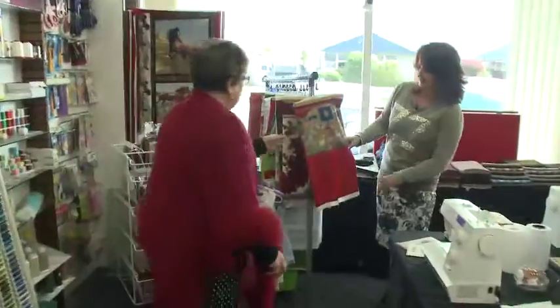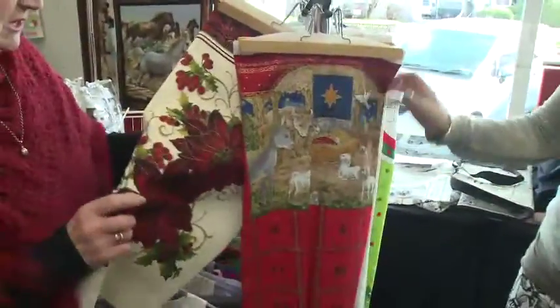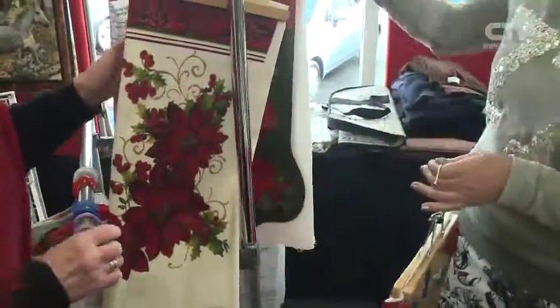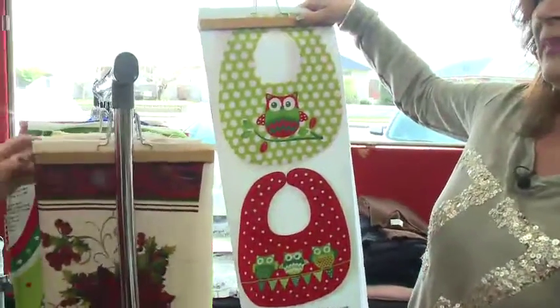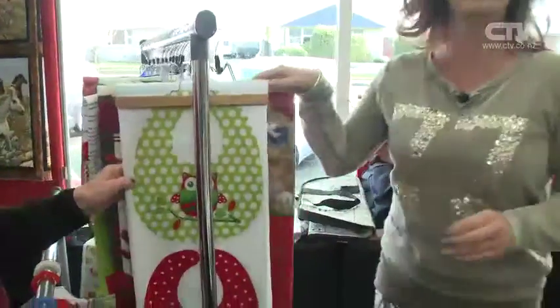Now these here are all our panels. Gorgeous. There's Christmas stockings, there's advent calendars, there's all sorts. And there's a couple over there as well. Oh, look, the bibs. These are all on special. They'll be $17. And over there, there's some as well.